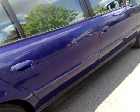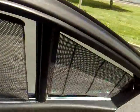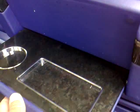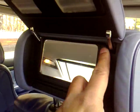V12 badge and M parallel alloys of course being sported on the entirety of the vehicle. The BMW kick panels and the windows themselves have the visors, footrests again in the rear. You've also got of course the drop down table for the rear of the driver, and again the illuminated vanity mirrors which swivel.